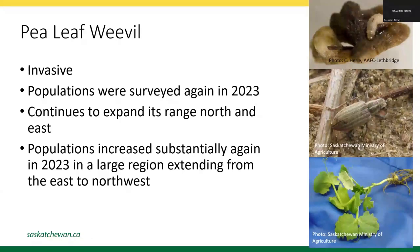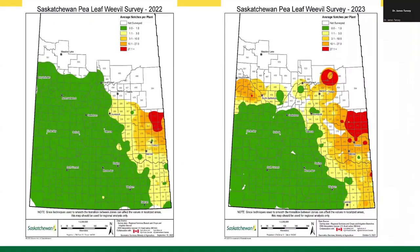We had a beautiful map of green with relatively low numbers almost everywhere. Things have changed in the last couple of years. It does continue to expand its range north and east, and populations increase substantially, especially in the north and northwest in particular. So taking a look at 2022, 2022 was a notable upregulation of populations. 2023, we pressed a little bit further north with our survey, and lo and behold, we found relatively large numbers of pea leaf weevil damage in those regions.